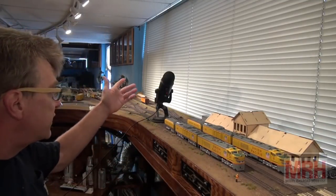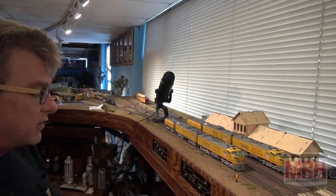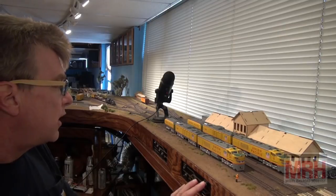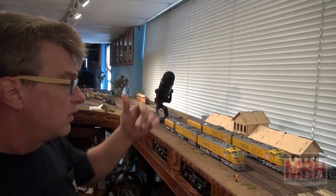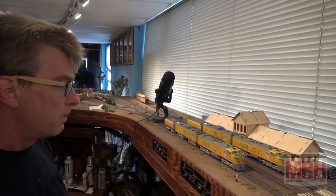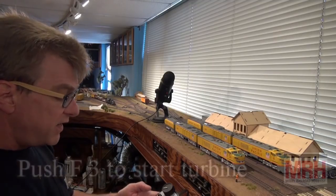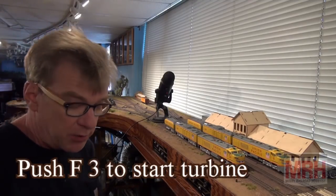And I've also got a professional microphone here. I'm not sure which camera I'm going to take sound from, either this or that, so that I can get the best quality sound in this demonstration. So with that, let me hit the block switch and we'll power up the Loke sound decoder. Now if I hit F3, I can start the turbine.